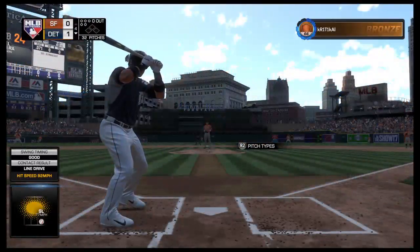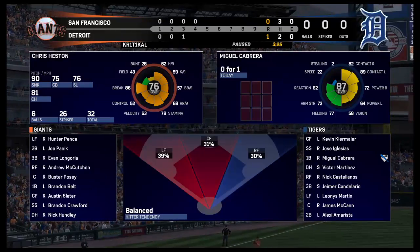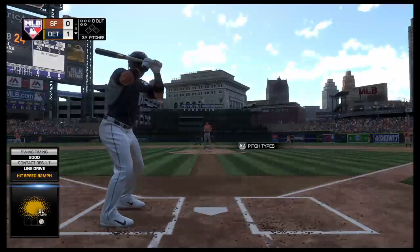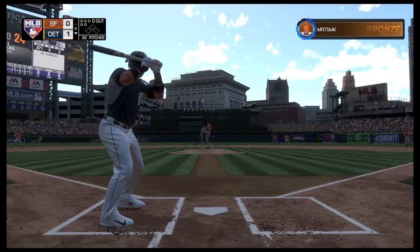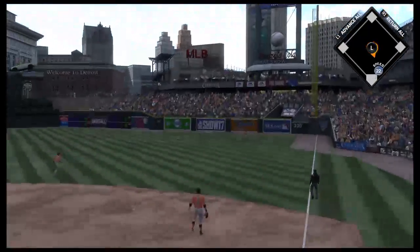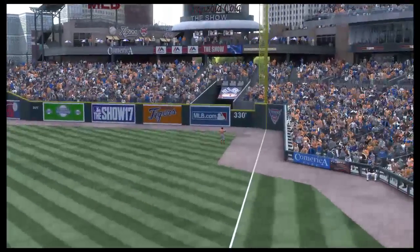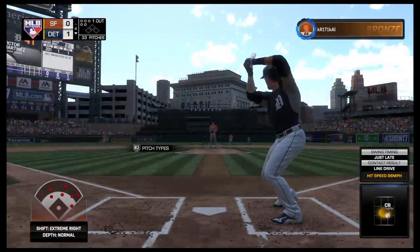The first baseman, Miguel Cabrera stands. The first baseman, number 24. First delivery to him on the way. Cabrera. Line to the right side. But this is right at him in right field as he hardly has to move to take it in for the first out. Number 41.